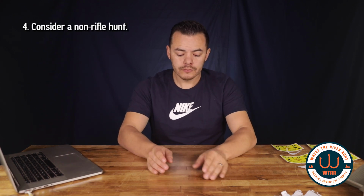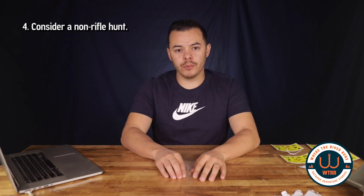Next thing is consider a non-rifle hunt. Look at the draw odds reports. Again, don't take my word for it. Go in there and look at the numbers, guys. You'll see that the high-powered rifle hunts are the high demand. They're the more demanded hunts. People want to hunt with the rifle. Why? Because you got a longer range. You don't have to get as close. It's easier. That's the answer to the question.